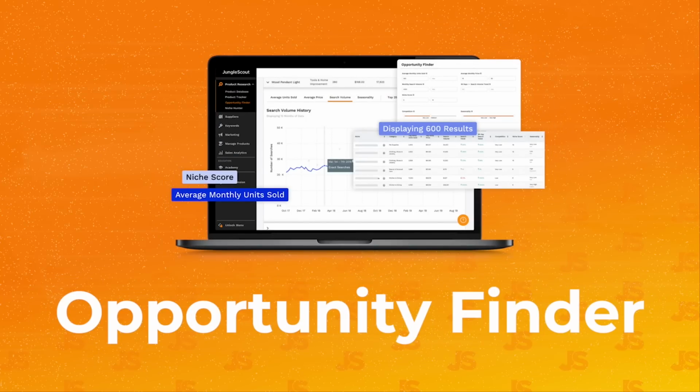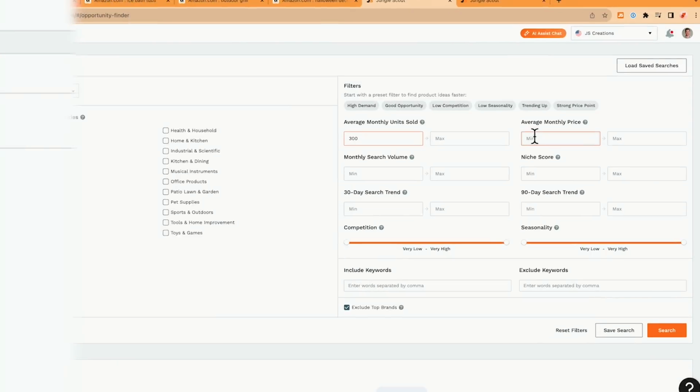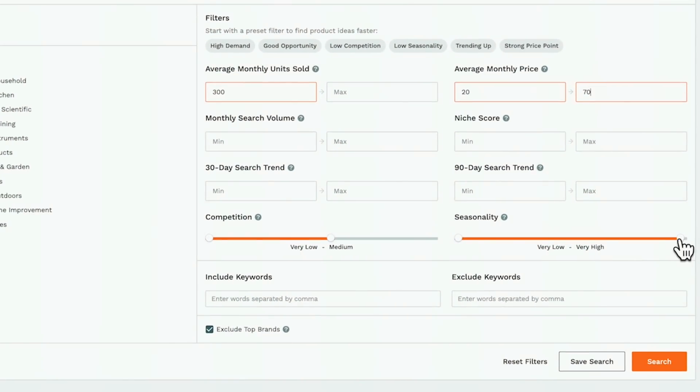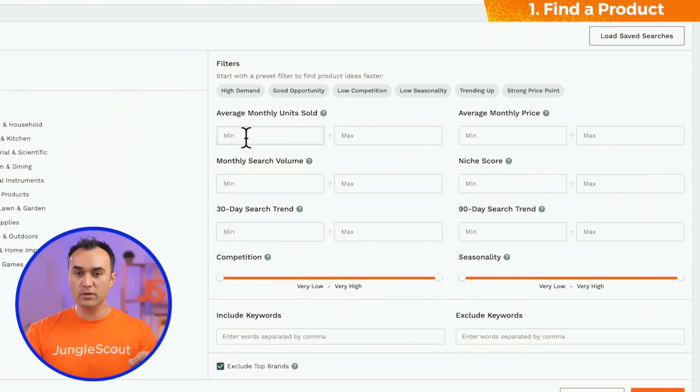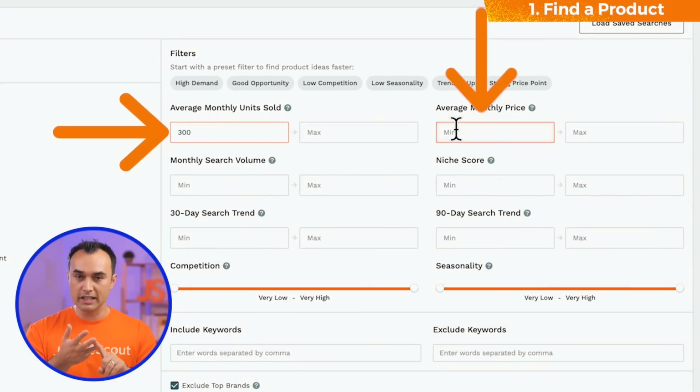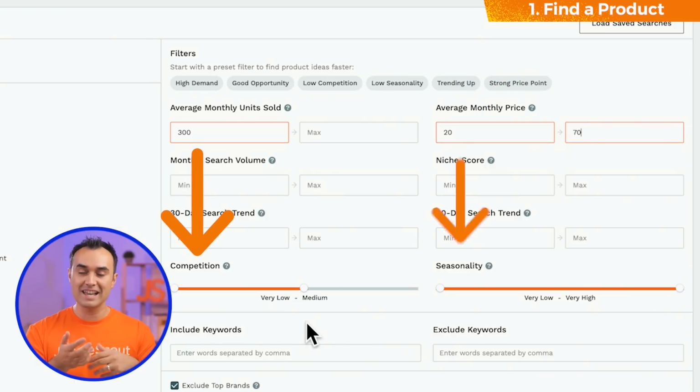Well, for this, you can use Opportunity Finder, another Jungle Scout tool that helps you easily discover ideas from scratch that already meet each of these 3 factors. How it works is every product on Amazon is loaded in here. And just like the extension, you can use advanced filters to easily discover products that are high in demand, highly profitable, and have low competition and seasonality.